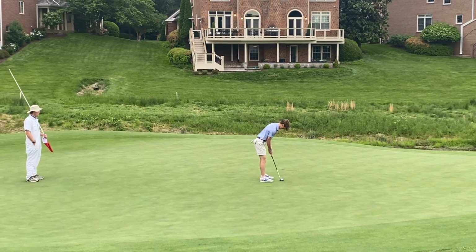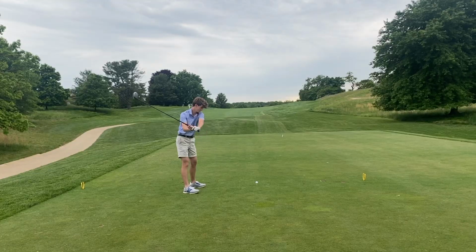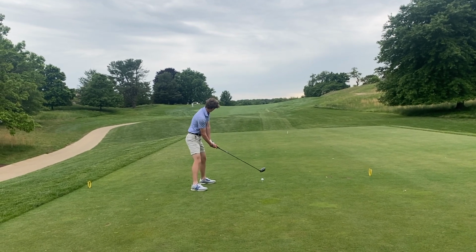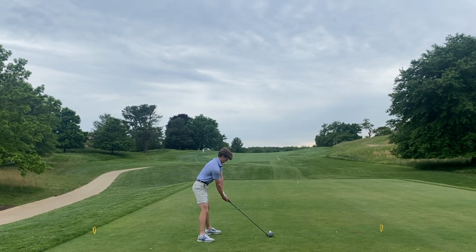And then here's where that shot ended up. Little 5-footer. Nice. Drained it just in the left side. Shout out to everyone in my group who gave me feedback on that read there, since I really was not sure which way it was going to go. Next up we have hole number 15, 410-yard par 4.